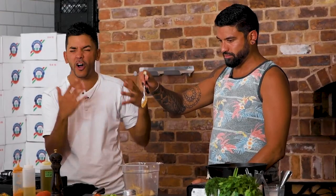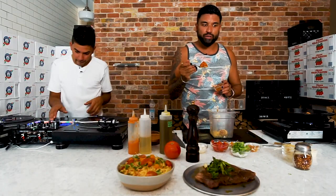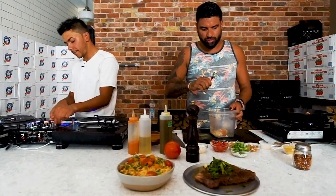Whole grain Dijon, peperoncino, good amount of heat. It's a freestyle Caesar, but we're having fun. Because I have it here, I'm gonna add onion powder and garlic powder, just a quarter teaspoon. It's gonna add nice depth. That goes in. Let's give this a toss.